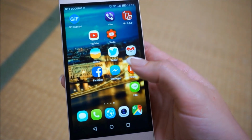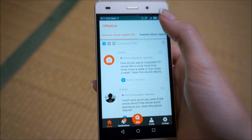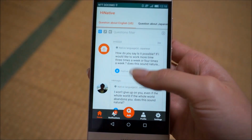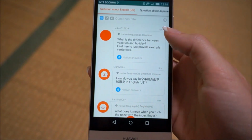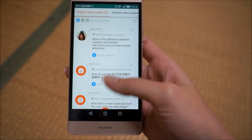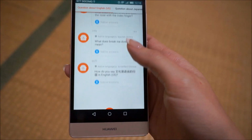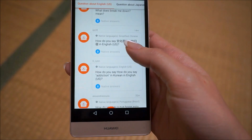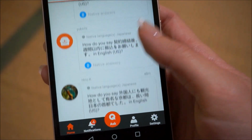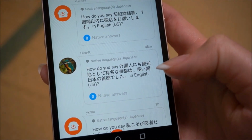So this is what the HiNative app looks like. My community has 2 tabs, questions about English and questions about Japanese. I flip through the 2 tabs depending on how I'm feeling at the moment. So do I want to learn or do I want to help other people learn? The questions in English come from people all over the world, and I usually only answer the questions where people need a voice recording of a word or sentence, like for pronunciation, or they need something from Japanese translated into English, because that actually also helps me study.